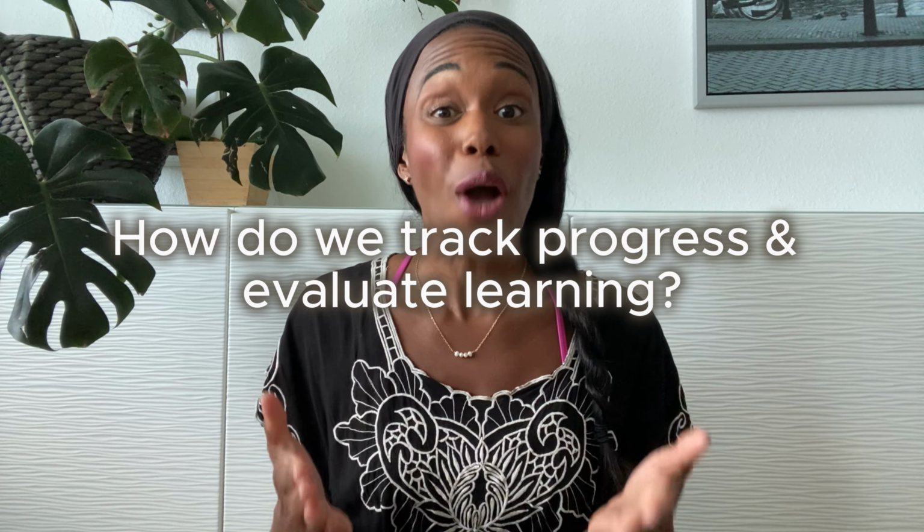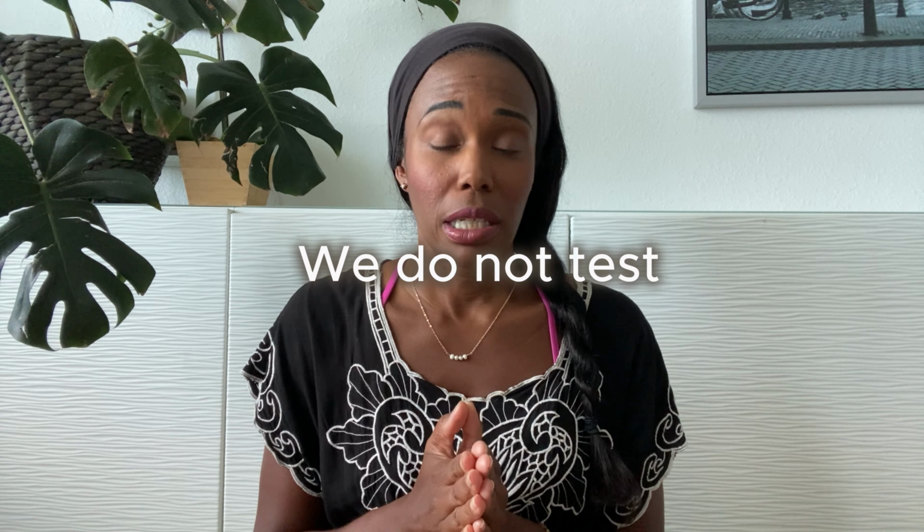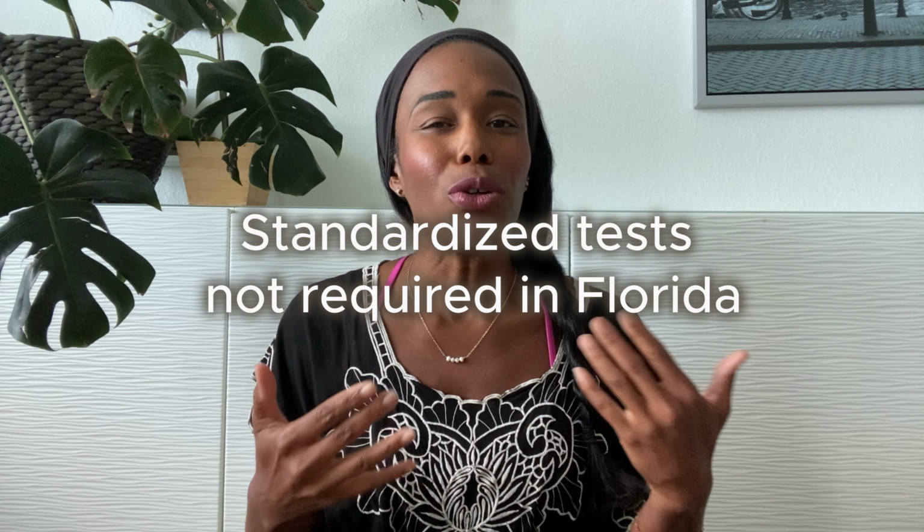How do I track progress and evaluate my children's learning throughout the year? Currently, I do not test on subjects. I just don't like testing, and luckily our state does not require standardized testing. By moving along at my kids' pace, I find it easy to quickly assess their comprehension and determine the areas that need more concentration. All right, let's jump into these curriculums.